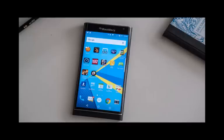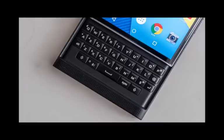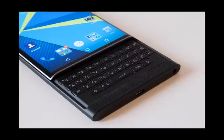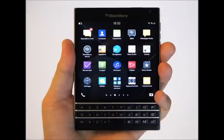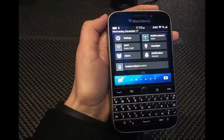Of course, one of the main aims of the Priv is to expand BlackBerry's horizons and benefit from Android's big ecosystem. You have a full Google experience and access to some of the best apps around, which BB10 doesn't natively offer. You'll also have wider support with other devices, such as wearables and connected smart home gadgets. We think Android is the better platform, but we're really impressed that the Priv offers those BlackBerry elements, like keyboard shortcuts, that we love about BB10 devices.